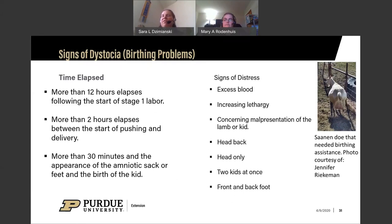So you have an amniotic sac or you have feet, but the kid's not coming out, and it's been more than 30 minutes. So again, you're going to want to glove up and lube and check. Some signs of distress that you might see is if there's a lot more blood than what you would expect at a normal lambing or kidding.